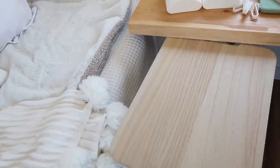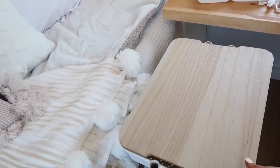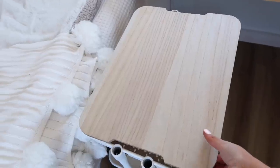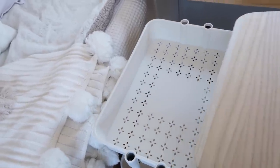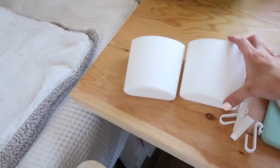The other thing too is it actually gives me another writing space. So if I wanted, you know, some extra space to have a piece of paper or drink or something like that, it would work out well. And then this part on the top lifts off, and you have almost like a drawer space on the inside. So lots and lots of storage. Plus it comes with a few accessories, which I'll be using also.